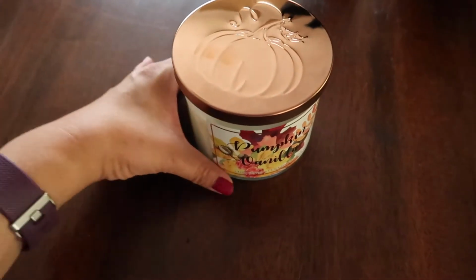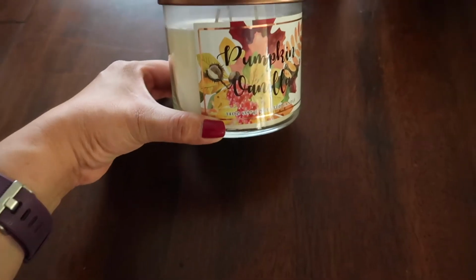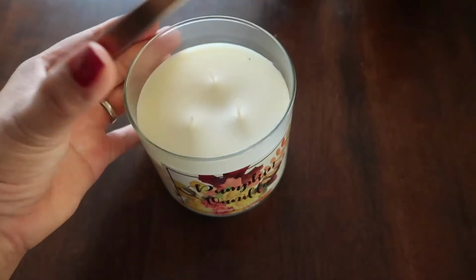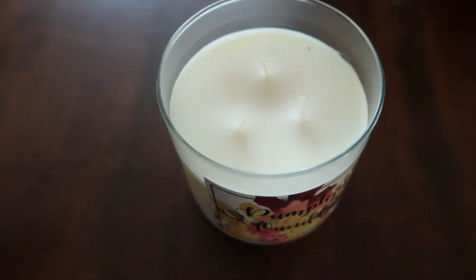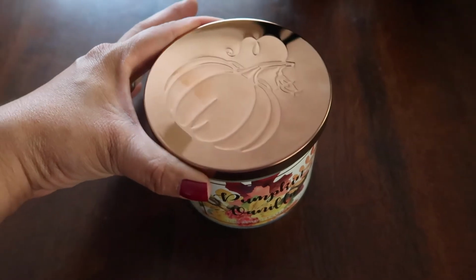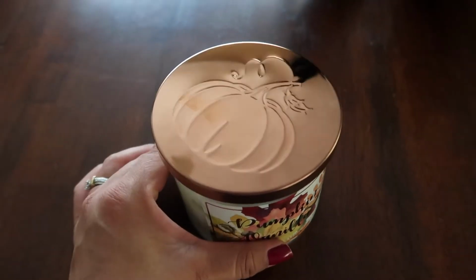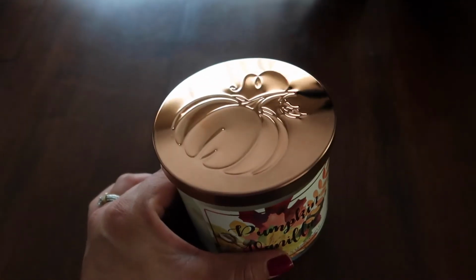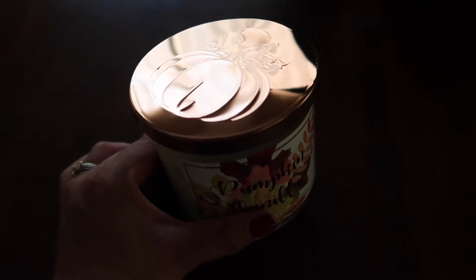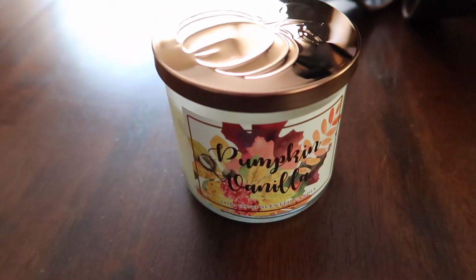Big purchase of today at Ross is this beautiful candle. It's called Pumpkin Vanilla. It is a 3-wick candle, and I wanted something that was light. They had like coffee or pumpkin latte, they had pumpkin allspice, but I thought this would be perfect because my mom doesn't like anything too strong. I really like the lid of this candle. Look at that, isn't that pretty? So that's like my big purchase at Ross.